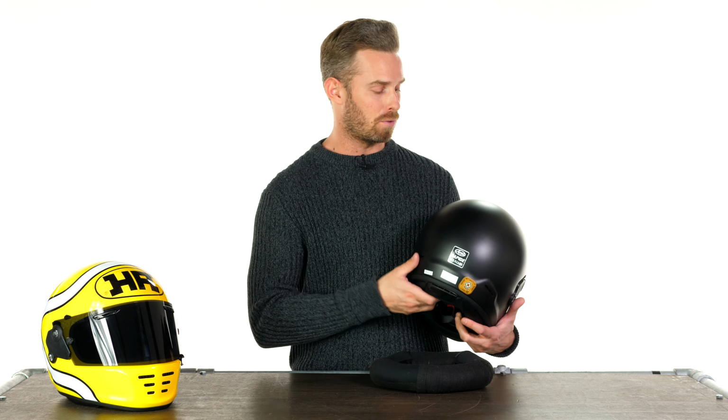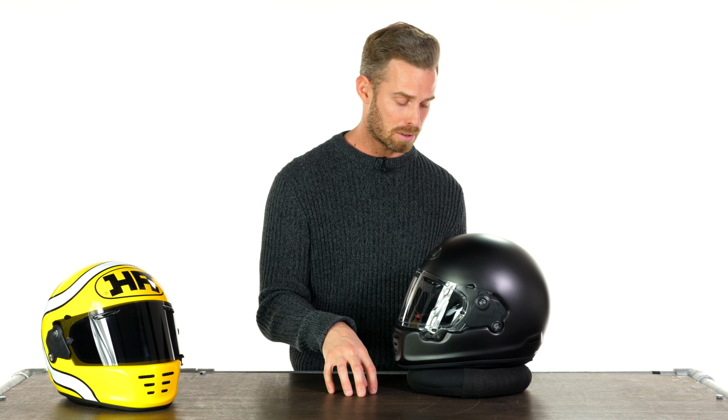So the venting is really about as good as you're likely to find on any helmet, but it's integrated so neatly that you would expect, on first glance, that perhaps it didn't have any at all. So that's really good. The seal itself is fantastic. As I said, it's Pinlock, and you get that included in the box at the price.